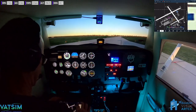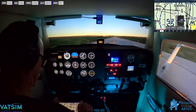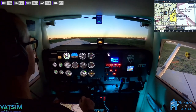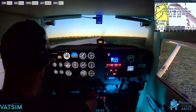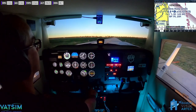And if we were to look here, it says this Romeo Papa 7R 25R, that's right pattern 25 right and 7 right. So both of those runways are going to be right hand traffic pattern.